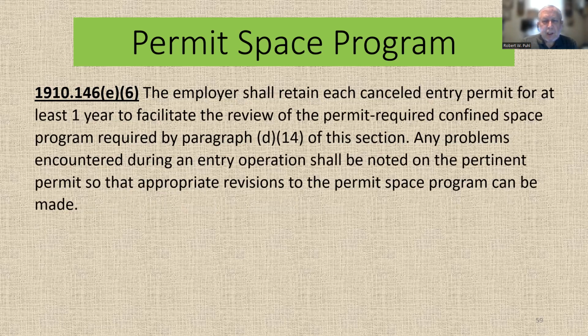The employer shall retain each canceled entry permit for at least 1 year to facilitate the review of the permit-required confined space program required by paragraph D14 of this section. Any problems encountered during entry operations shall be noted on the pertinent permit so that appropriate revisions of the permit space program can be made. Now, this is retain each canceled entry permit. So you have a supervisor where something starts to go wrong and they cancel that permit and do another one. You still have to retain that other canceled permit too for at least a year because they have to be reviewed. It's a good idea. This is a very important program, and there's a lot of factors that go into it and there's a reason for it.